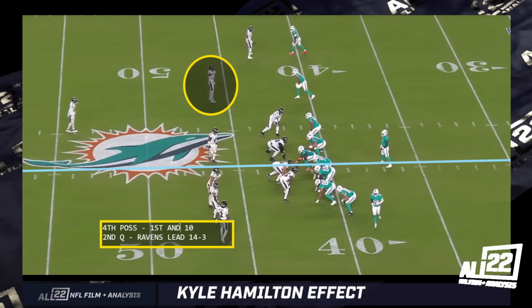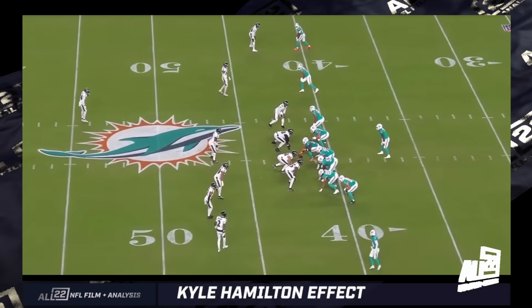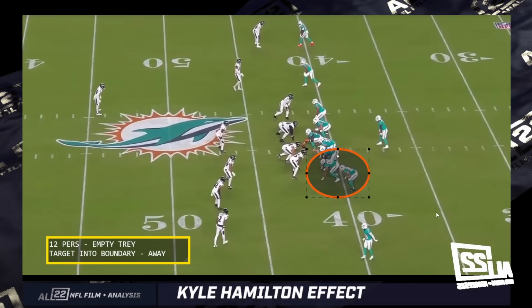All right, 4th possession, another one that unfortunately doesn't really reflect well on Wiggins. We'll run this through one time, talk about Wiggins, and then we'll come back and talk about Hamilton. He's up at the top side, lined up against twins. It's an empty set out of 12 personnel, so it's a very unique formation, don't get me wrong. You got 2 tight ends lined up as a tight end wing, and then the running back, I think Achane, lined up to the boundary.